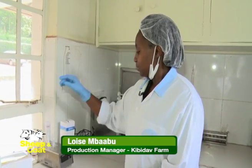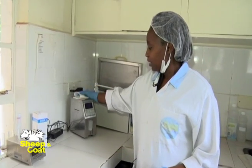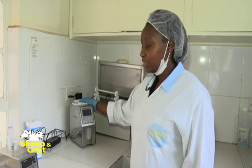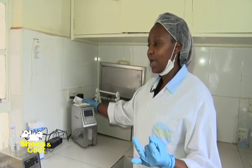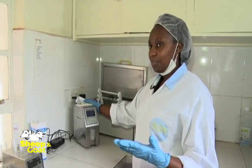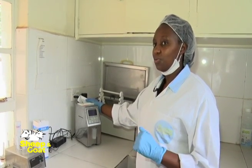So the next step is we have this machine where we test, it is a milk analyzer. It does quite a lot. It tests the butter fat of that milk. It tests if the milk has water, the freezing point. It also tests the pH of the milk. And if you're okay with the quality that you've set, then you're good to go.